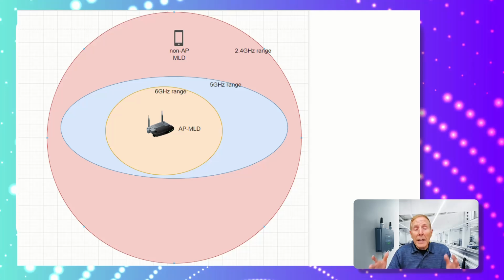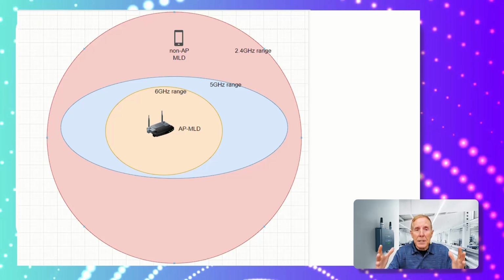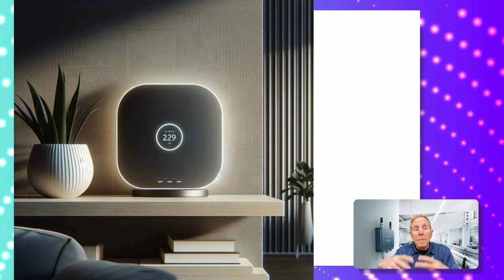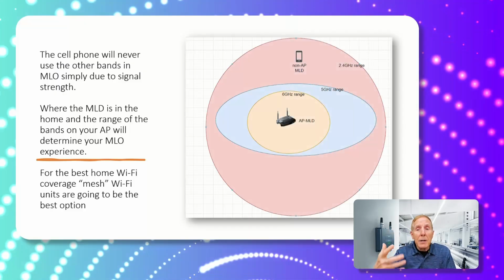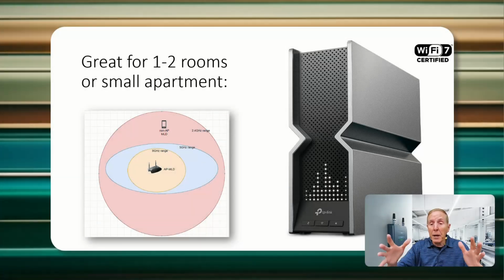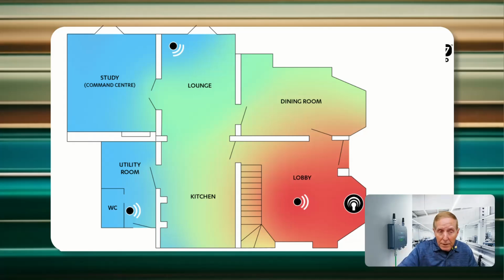Not a chance. So as we explore multi-link operation and all the fantastic things that it can do for us, look at the reality of wireless, and you'll realize unless you have access points close to the devices that need them, and they are MLD devices, you're never going to use multi-link operation for a long time. If you're thinking about a Wi-Fi 7 router in a small apartment or a small condo where everything is relatively close together, you can probably get away with it to a great degree, as long as those devices that need that high bandwidth, those Wi-Fi 7 features, are relatively close by, and you don't have a solid brick wall between the access point and the high definition TV.